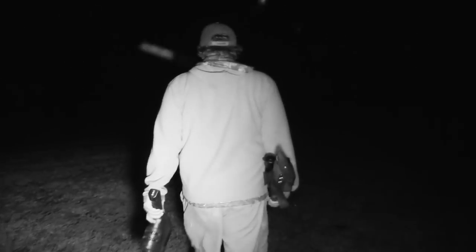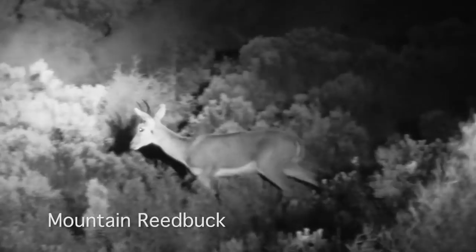This area has so many of these hares, I doubt that I'll be able to get all of them, especially hunting in the dark like this. But even if I can get just a couple, I know I'm making a difference.